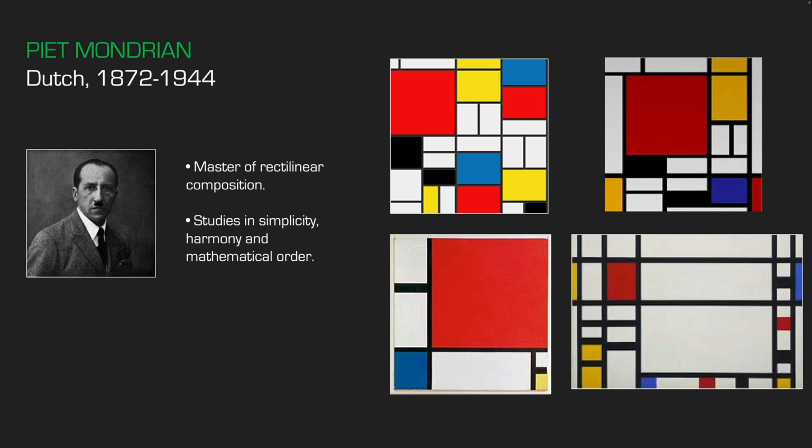And the last painter I want to talk to you about a little bit more, we talked about Piet Mondrian when we looked at industrial photography and how his rectilinear compositions give us something to think about when we're dealing with very complex interior spaces.